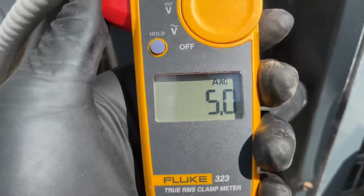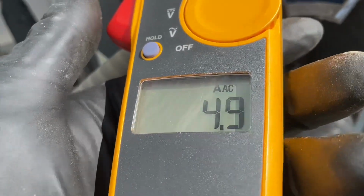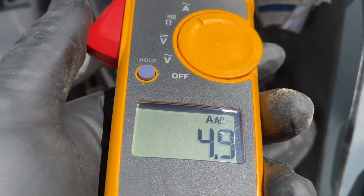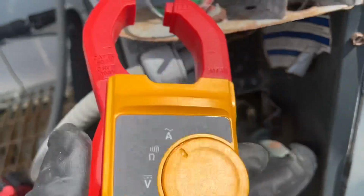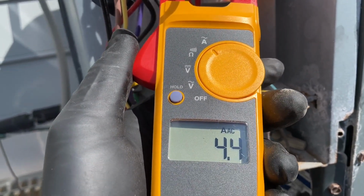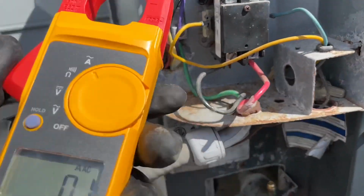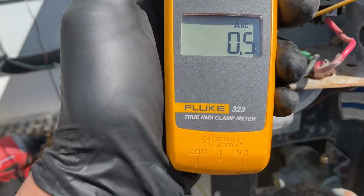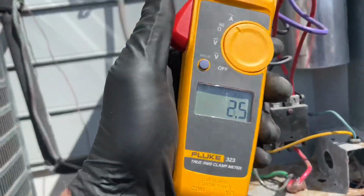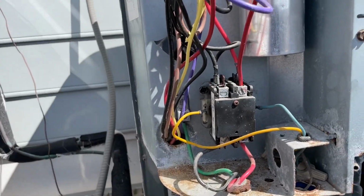4 amps. 5 amps. All right. Appears to be just normal wear and tear. Let's just test that. So, out of those 5 amps, 4.4 is on that terminal. Let's test this other one. No, that's got to be something else. How about this one? Yep, there you go. So that black and that red is for the compressor.